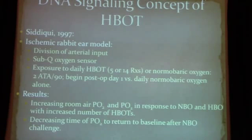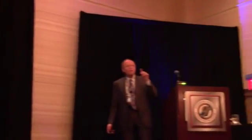So they followed it up and did another ear model, 1997. They divided the arterial input at the base of the ear, and they put an oxygen sensor in it. I should put the picture in here. And then they did either a daily exposure to hyperbaric oxygen for 5 days or 14 days, or a daily exposure to normobaric oxygen, 2 atmospheres for 90 minutes, beginning the first post-op day, so they waited 1 day. What they found was an increasing room air PO2, and PO2 in response to both normobaric challenge and hyperbarics, with an increasing number of hyperbaric treatments. So our baseline value of oxygen was making a daily increase with each hyperbaric treatment.